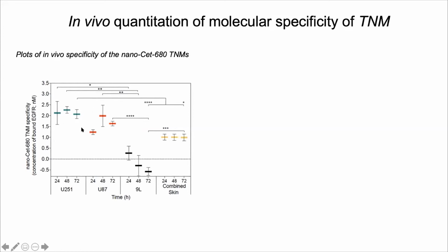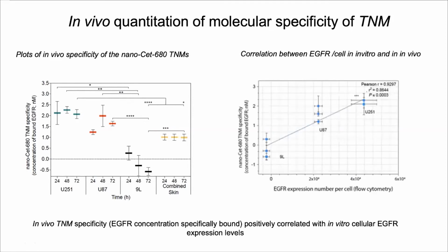This value is closely matching the experimental in vivo EGFR concentration that is expressed by U251 tumors, bioavailable for the receptor. And a statistically significant correlation was also found between the EGFR concentration that the TNM bound to in vivo, calculated here, and the EGFR receptors per cell in vitro that were quantified using flow cytometry. So this is quantitative confirmation of the in vivo specificity for EGFR for three tumors with differential EGFR expressions.